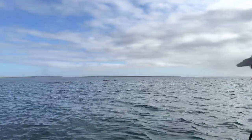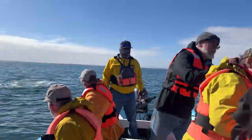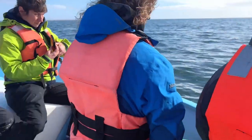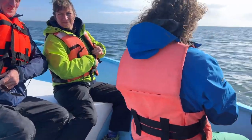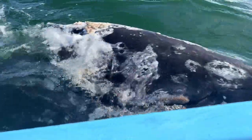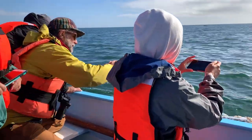What are you doing? We're trying to sneak up on some whales here. Sneaky, sneaky. Oh, there's two. Jeez. He's like right underneath us right now. You can hear him. He's pushing us along.